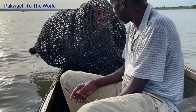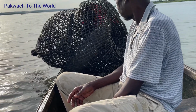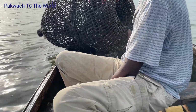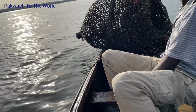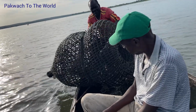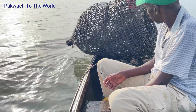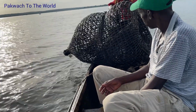Now it's gotten a small one, but that one will be used for the bait since it's small. So once he has checked and he hasn't gotten what he wants, he puts it back into the water. So that is the first cage, but it has to be tied like he's doing.